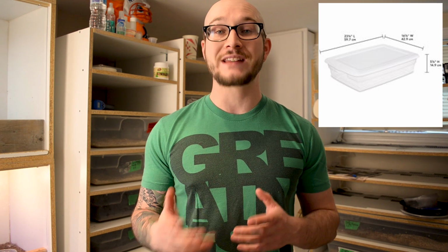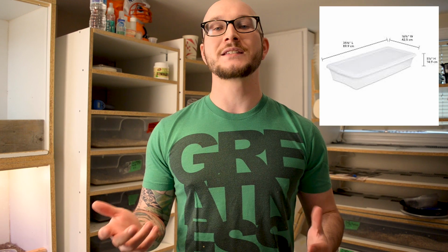Where a corn snake, you can get away with a 40 gallon breeder. This is very common, and I don't think there's anything wrong with this at all. That's a fantastic size enclosure for a corn snake. Now, if you want to keep them in a tub system, a corn snake, generally you can keep in a 28 quart Sterilite, and a ball python is going to need a 41 quart. So it is a little bit bigger of a space that you need. I'm going to give this one to the corn snake.